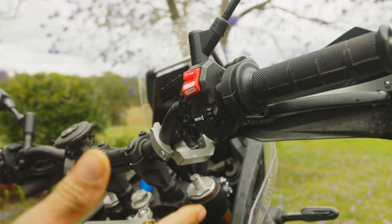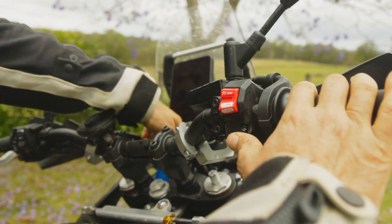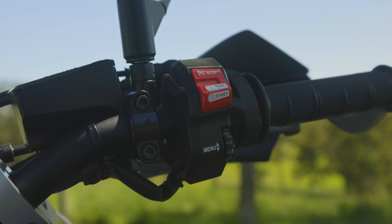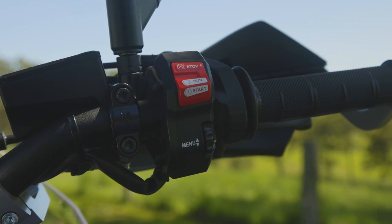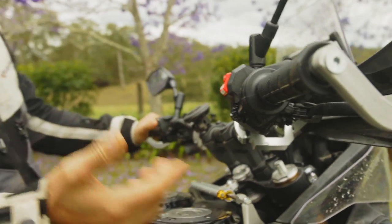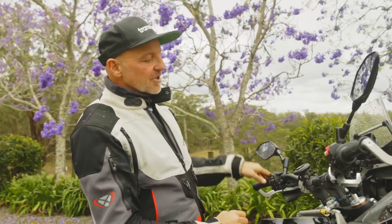But the other thing that I was a little bit concerned about is this wheel, because you scroll through everything with this wheel and then you push it in. That's fine when you stop, but when you're on the freeway and you're bumping around like that, it's actually really difficult. So I would really implore that Yamaha think very strongly about putting this on the left-hand side where you can use the thing much more functionally.